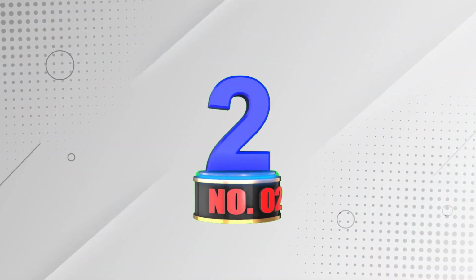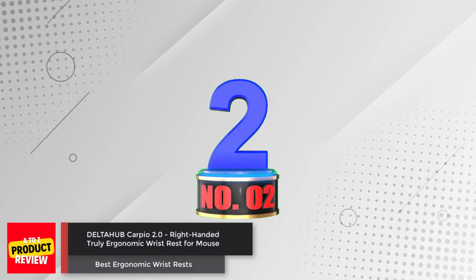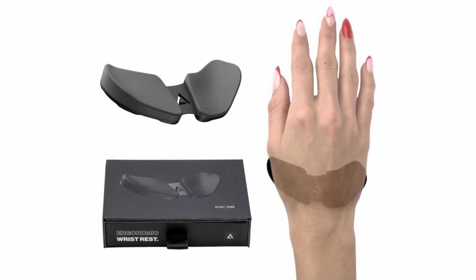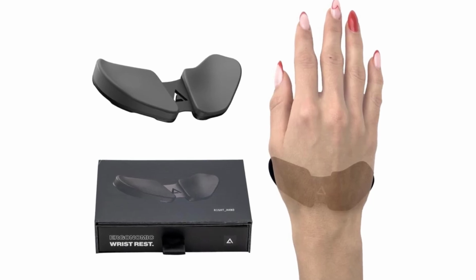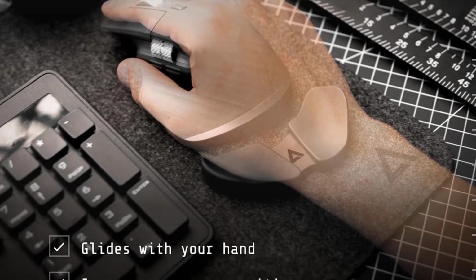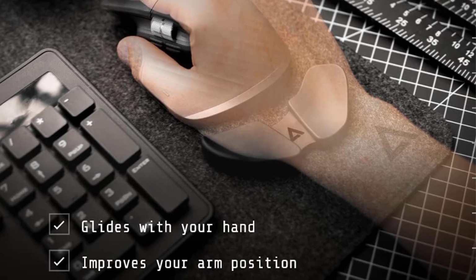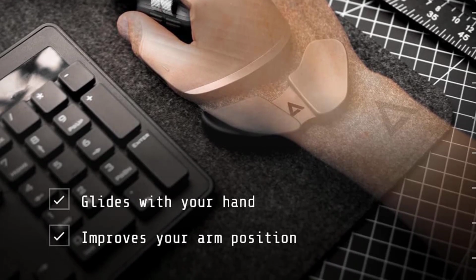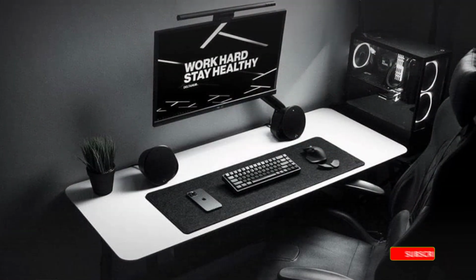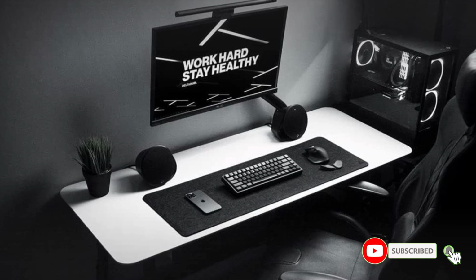Number 2. Delta Hub Carpio 2.0 Right-Handed Truly Ergonomic Wrist Rest for Mouse. Delta Hub Carpio 2.0 is a right-handed truly ergonomic wrist rest for mouse that provides carpal tunnel support, pain relief, and anti-fatigue features. It is designed with the help of medical experts specializing in reconstructive surgery to ensure a contoured ergonomic shape that reduces harmful extensions of the wrist.